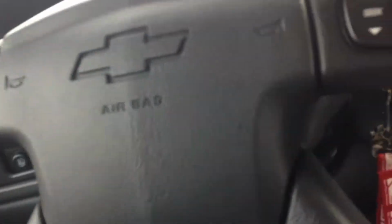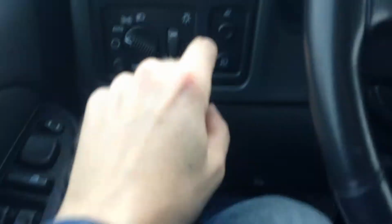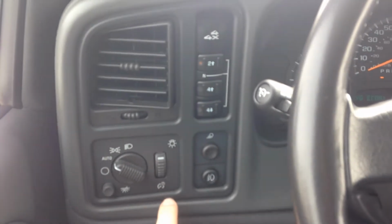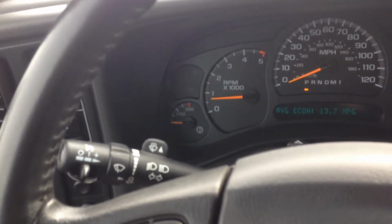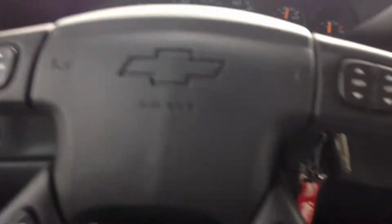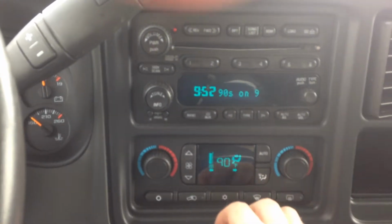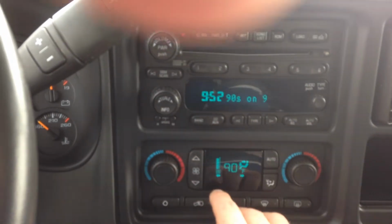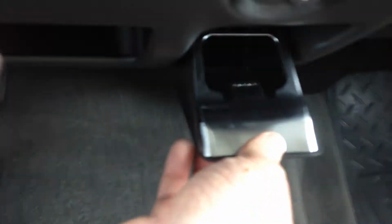Inside here, it's got power locks, power windows, window lockout, power mirrors, push button four wheel drive, cargo light, all the steering wheel controls, all your trip, your cruise control, wipers, sorry, brake controller. CD stereo with XM, digital heater control, which is an option up with the cloth interior. Never been smoked in here.